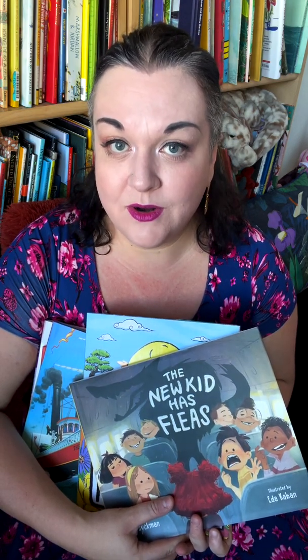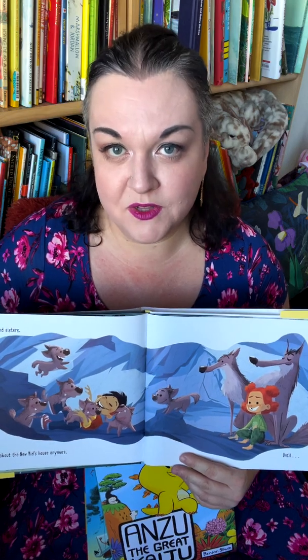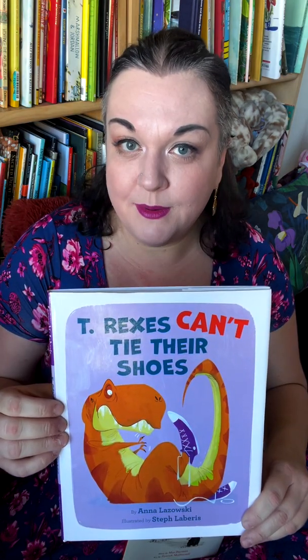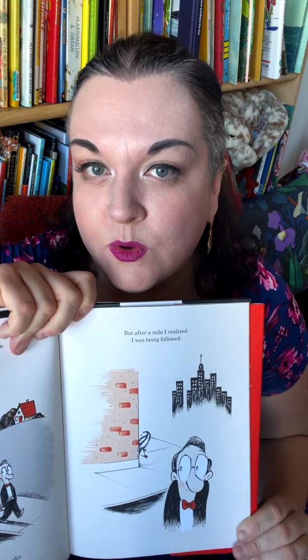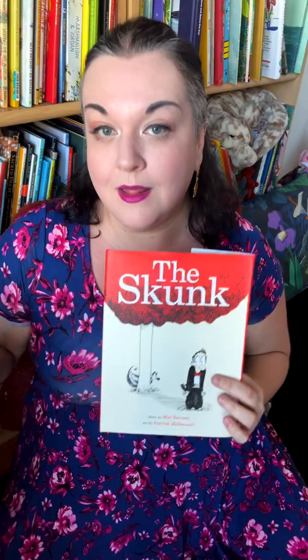Again, as an animation nerd, I have a special love for books either created by animators or who possess an animator's touch when it comes to character design and flow of movement. Ida Caban, big on my list for this one. And of course, our dear Benson Schum, the incomparable Chris Van Dusen, and Steph Liberis, who happened to illustrate my favorite ABC book in recent years. And the great comic artist Patrick McDonnell also has a lot of these qualities I look for. Look at all of the emotion he gets out of the body language of his characters. That's what I'm talking about.